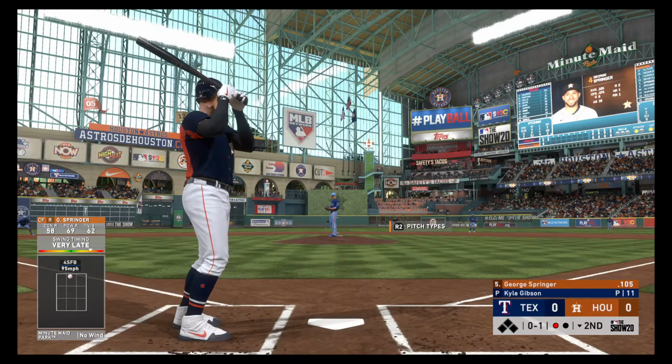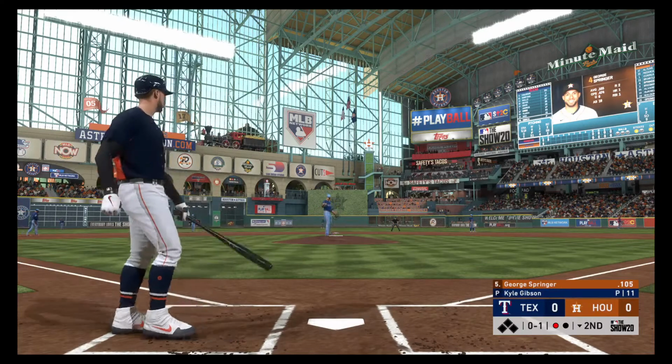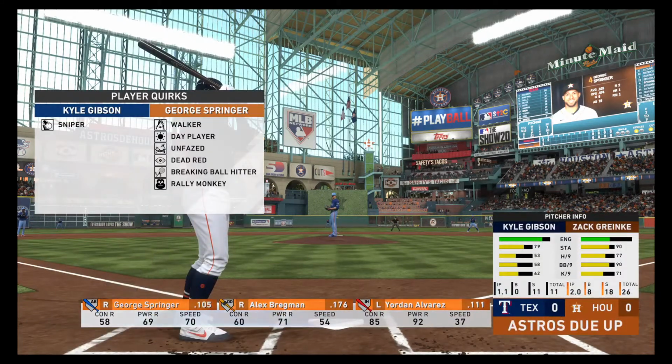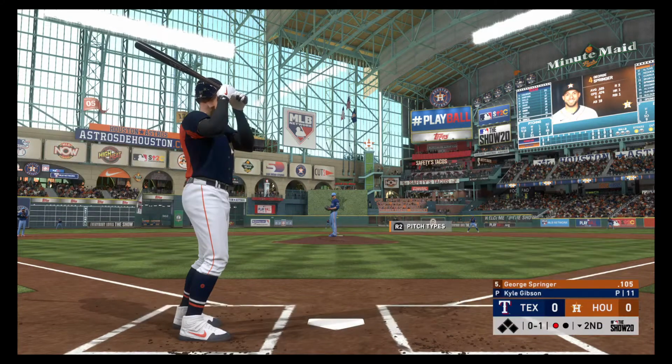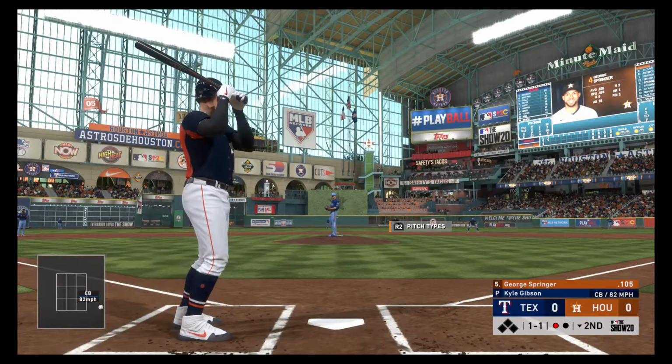We all know he's a sinker ball pitcher, but if he could throw some four-seamers up in the zone like that, it could work for him. And before the 0-1 pitch, he'll step out of the box and get his bearings a bit. Pitch on the way. Off the plate, 1-1, 1 ball, 1 strike.